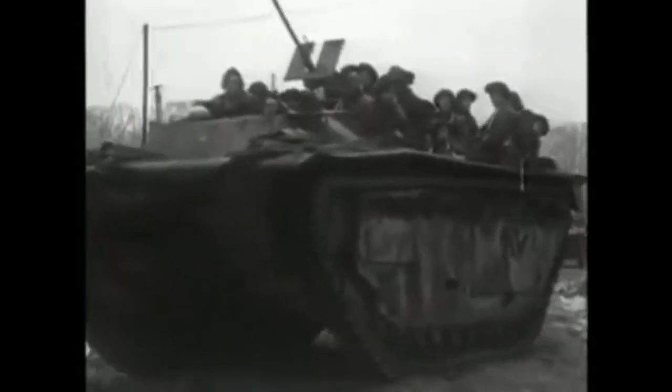The crossing itself made use of landing craft and tracked vehicles like these weasels, which were able to cross the rivers and the land that had been flooded by the Germans as an obstacle.